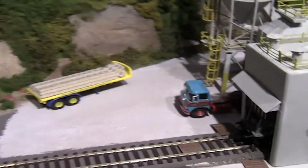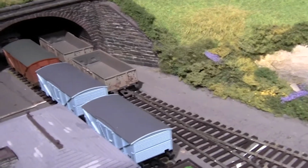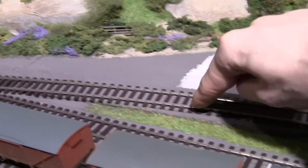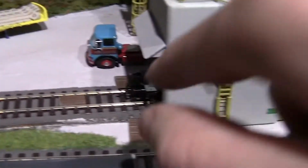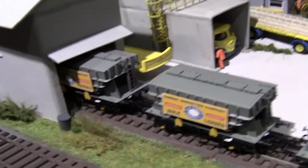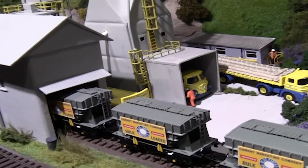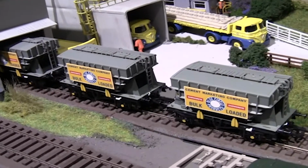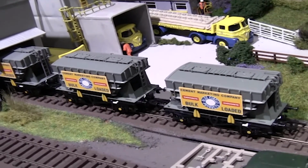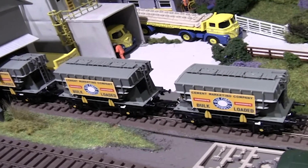So we're going to have these trucks here, or some trucks anyway, and they'll come off the main line and they'll run into this siding area just here, where these Presflo hoppers are. So I'll just show you this angle. So they'll run in one entrance of the loading area and they'll come out at the other. Now these are going to be brought in with a shunter engine. I think we've got a Bachmann Class 3 or Class 4 on the storage area that we're going to be using for that.